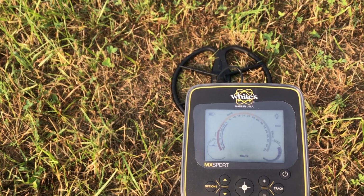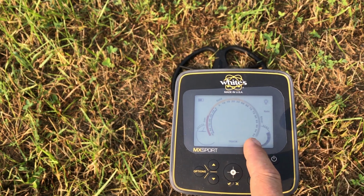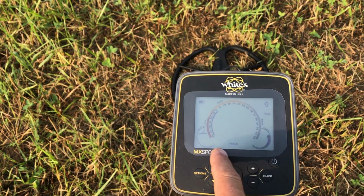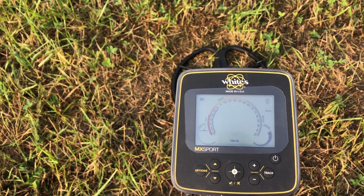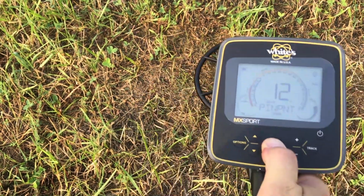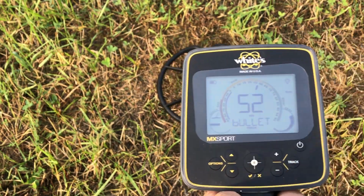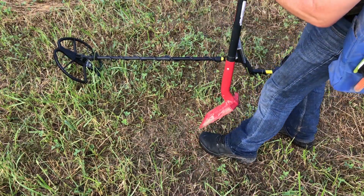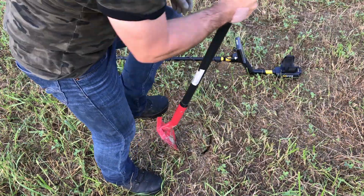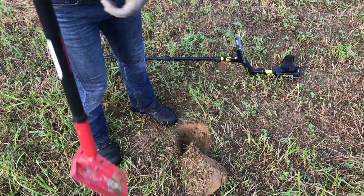Here's the first signal of the day, and just to let you know, the MX Sport has a screen cover, but I put another screen cover on here. As you can tell, I'm not the best artist with the screen cover there. I was kind of rushing and throwing it on there before I drove down here this weekend. Not all that deep, 3 inches. Finally get to use the shovel that I made in my video. Works pretty good. I like the old shovel. Easy, cheap to replace as well.